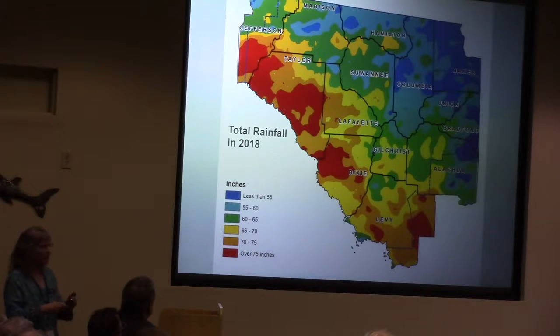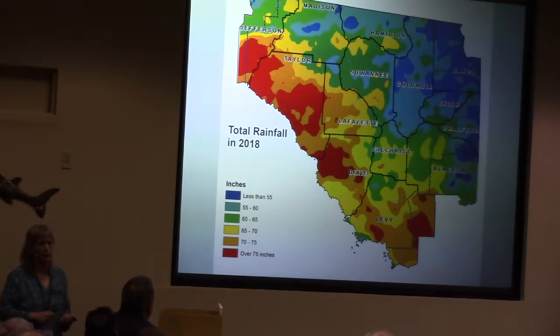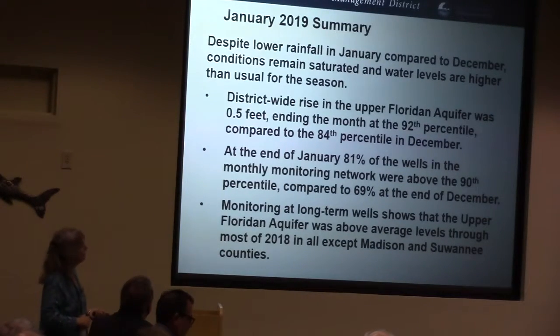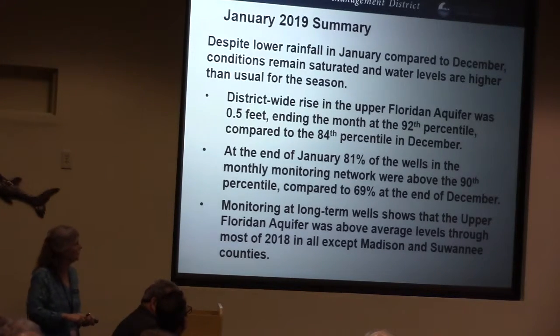I circulated this slide as part of our aquifer alerts now, so that went out on the aquifer alert and made it available to some of the local governments as well. The perspective of what this year has been like compared to other years, I think, is very useful. So in summary, lower rainfall, but conditions remain very much saturated. Water levels are higher than usual for the season. Our aquifer district-wide rose half a foot, and we're now at the 92nd percentile. At the end of December, we were at the 84th percentile, and that's taking all those percentile values and just averaging them throughout the district.